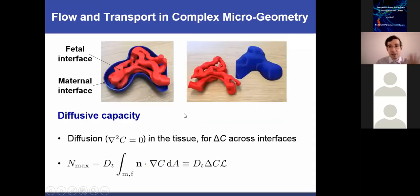And on the other hand, you can think about diffusive flux across the barrier, across the interface. So normally if I come in person, I'll bring with me this 3D printed network, but you can appreciate it at a distance. So that's again a reconstructed geometry for one sample. And we want to define the flux across this barrier from the maternal to the fetal side.